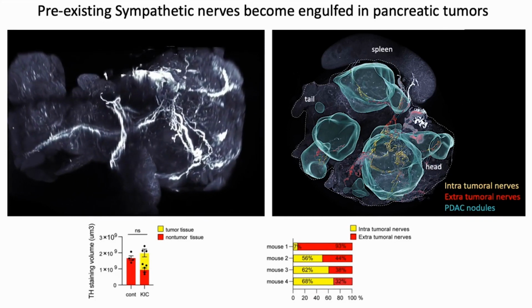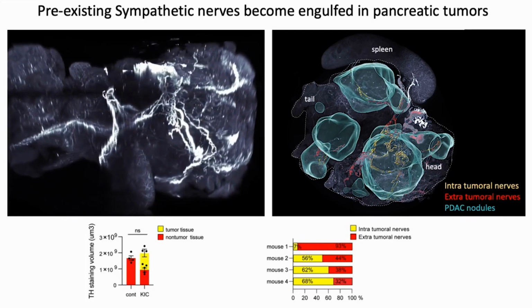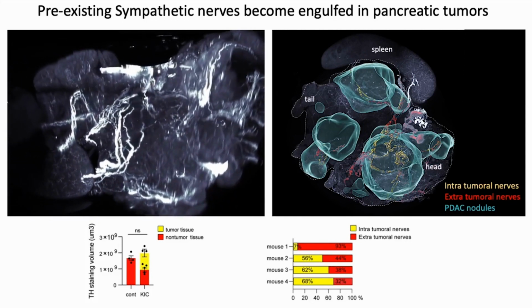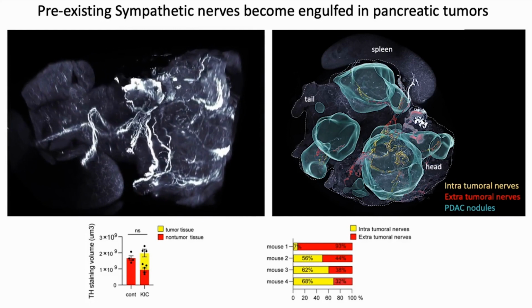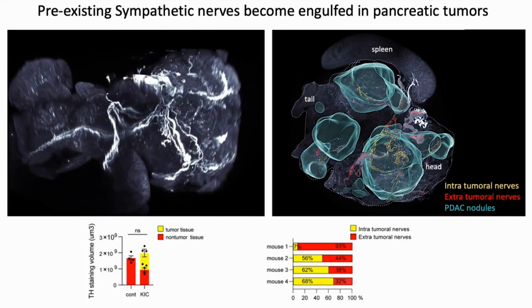To summarize, the total volume of the nerves stays almost the same, but the quantity of nerves engulfed by the tumors varies a lot. This result suggests that the intratumoral sympathetic nerve bundles frequently reported in PDAC may correspond to pre-existing nerve bundles that become embedded into the tumor.